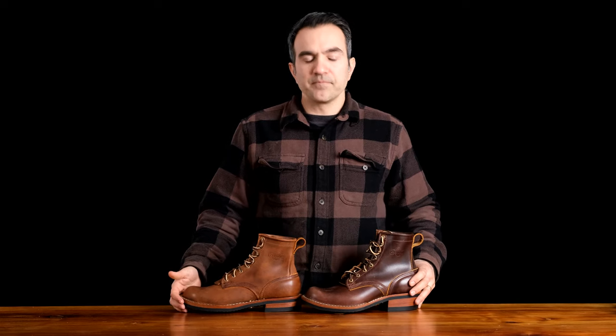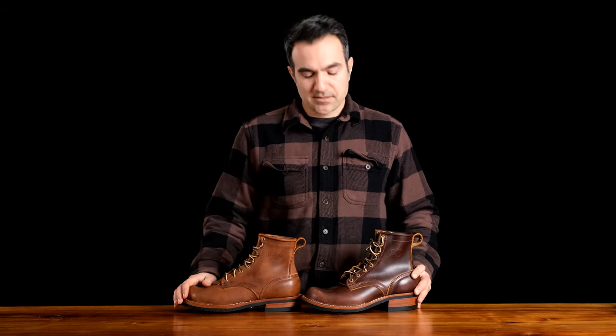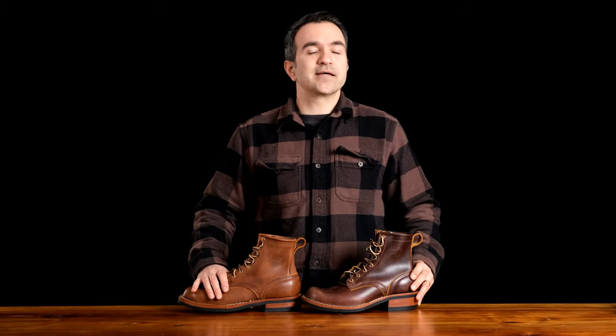At the same time, if your foot is loving one of the lasts, for example, if your foot loves the 55 last and you're looking to buy a second pair of Nicks, stick with the 55. There's no reason to explore the other lasts. However, if you do, just keep in mind that the fit and feel might be slightly different. But when in doubt, go with what you know your foot likes.